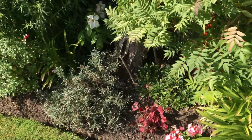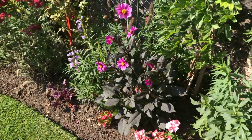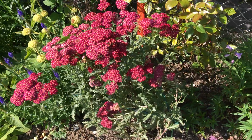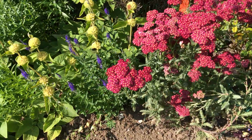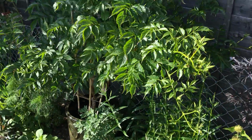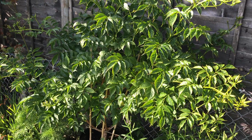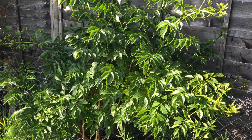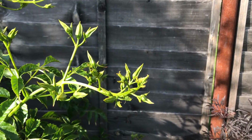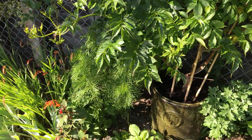We have got various things coming out all the way along the border, mainly dahlias. Another Achillea, this one's red, looking lovely. Veronica, beautiful purple, and it's not out yet, but the Campsis grandiflora, floribunda, sorry, will be out. You can just see the flower spikes now coming on it, and this is going to look absolutely spectacular in about a week or 2 weeks time.